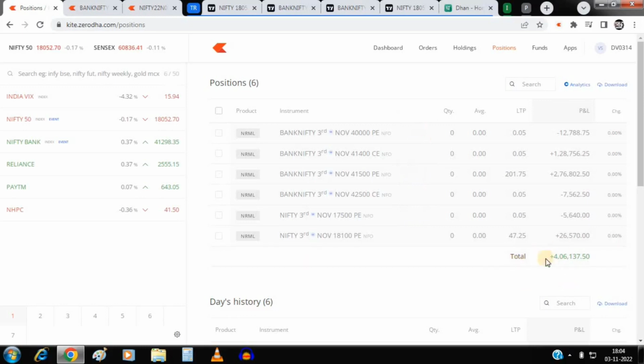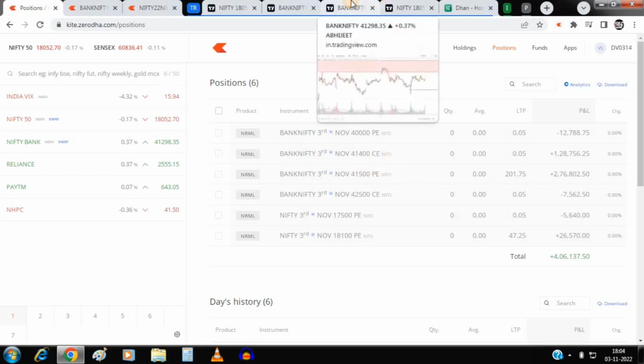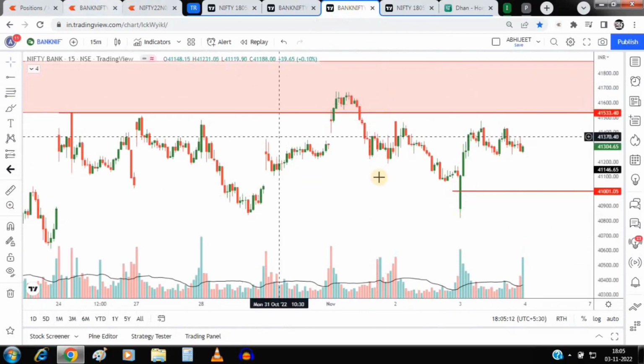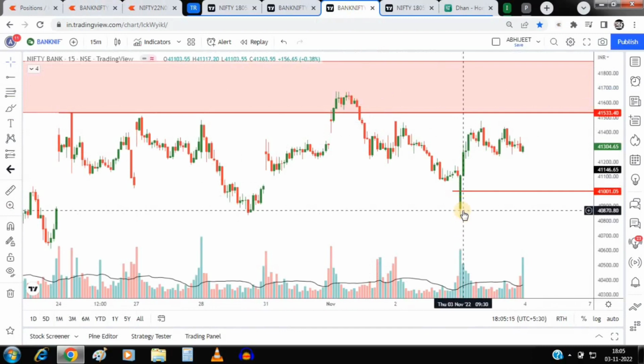This was the position which I'm talking about, 41,500, and this was the 41,400 call. This was an overnight position because I was short overnight. I covered the position when Bank Nifty opened gap down, and when it was showing strength I decided to exit all the short positions, and then I just reversed my position.